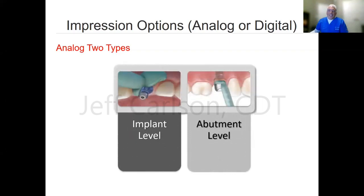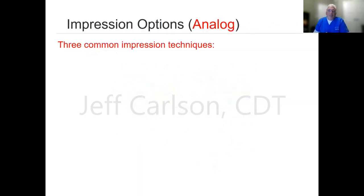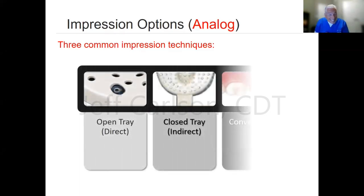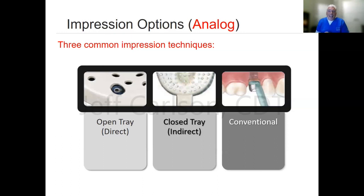But I want to talk about impressions. This is a very important part, and we're going to talk about both analog and digital impressions. With analog impressions, there are really two types of impressions you can take: an implant level impression or an abutment level impression. We'll go into that in a little more depth here. There are three common impression techniques. Again, we're talking about analog here, and that's going to be referred to as open tray or direct, closed tray or indirect, and then conventional, which is basically when it happens to be a prepped abutment, like a conventional crown prep, let's say.